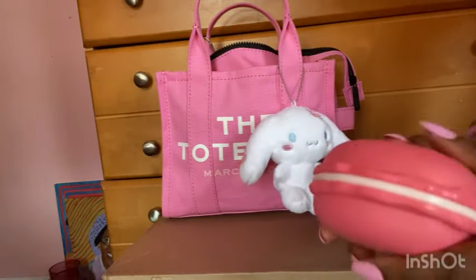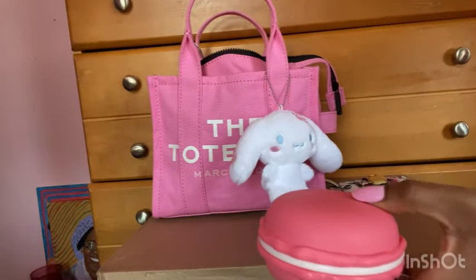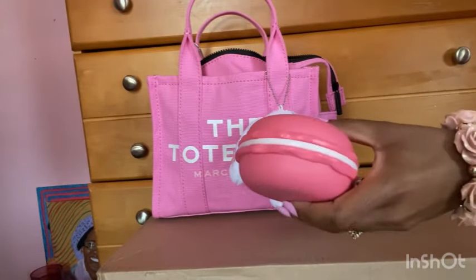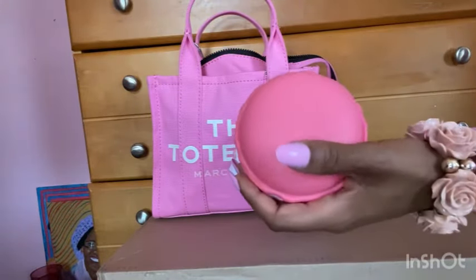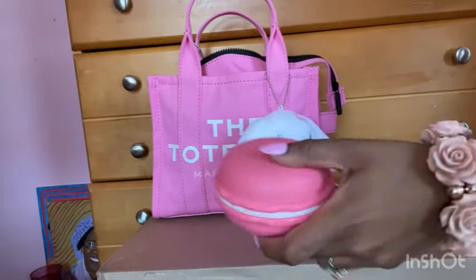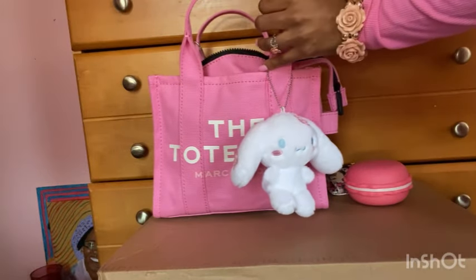It low-key reminds me of that one episode of SpongeBob when you sold those pretty patties. I don't know, but yeah, super cute. But it's a macaron shaped container and it comes in an array of colors. I got this darker pink one because I thought it was the prettiest, and I might get another color, I'm not sure, but yeah. All right, so that is that.